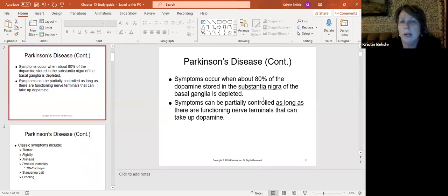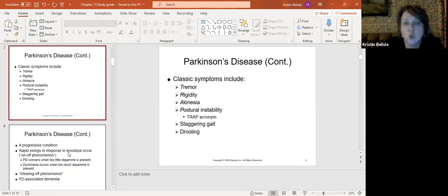Symptoms occur when about 80% of the dopamine stored in the area of the brain is depleted. So when 80% is depleted, we're going to start to see the symptoms. And symptoms can be partially controlled as long as there are functioning nerve terminals that can take up the dopamine. So let's look at these symptoms. You're going to have tremors. They can't hold on to things. There's rigidity, postural instability, staggering gait, drooling. They'll struggle with their speech.